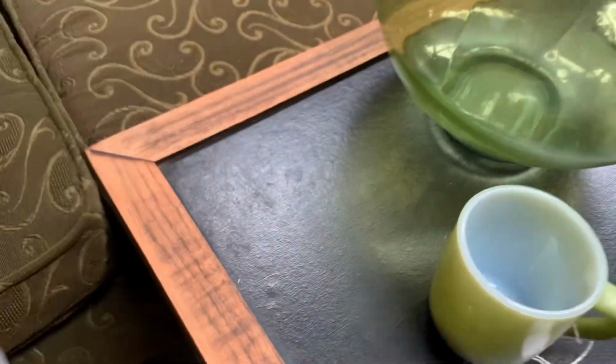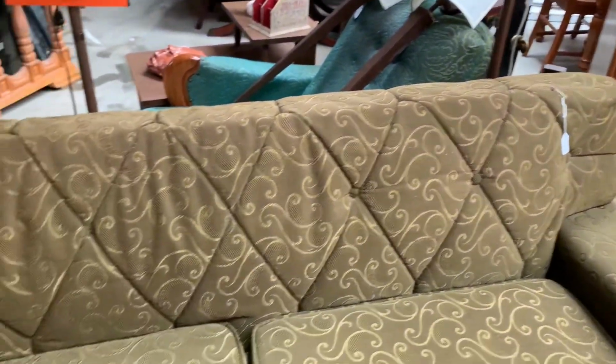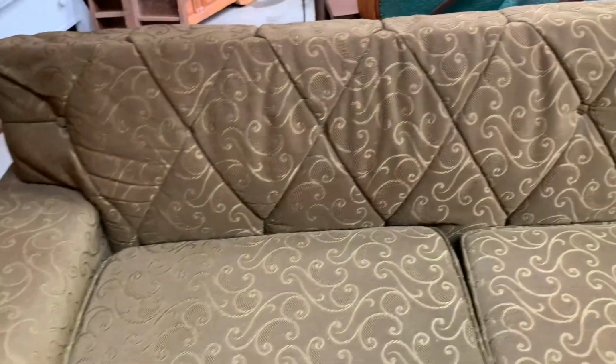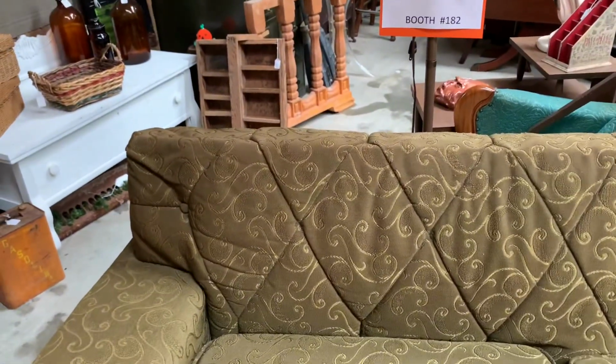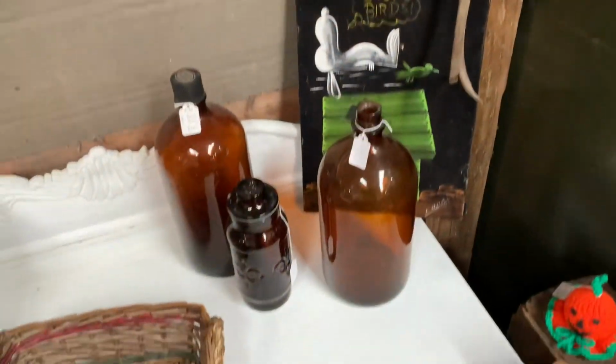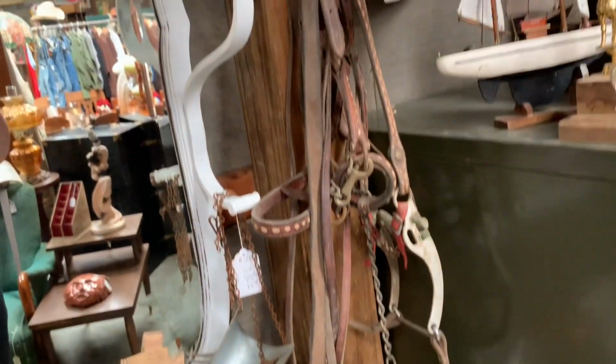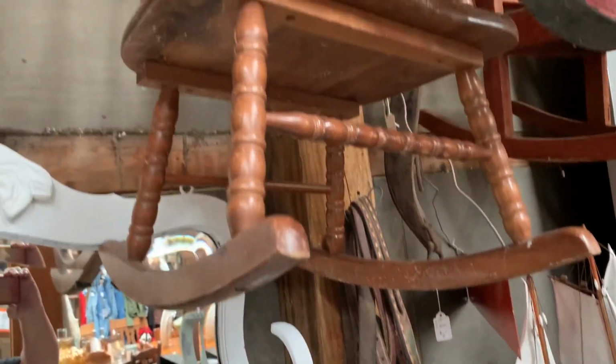Adorable. Oh, look at that old nylon frise couch. I swear, y'all, I had one of those in my apartment when I was in college. It came furnished. So great.